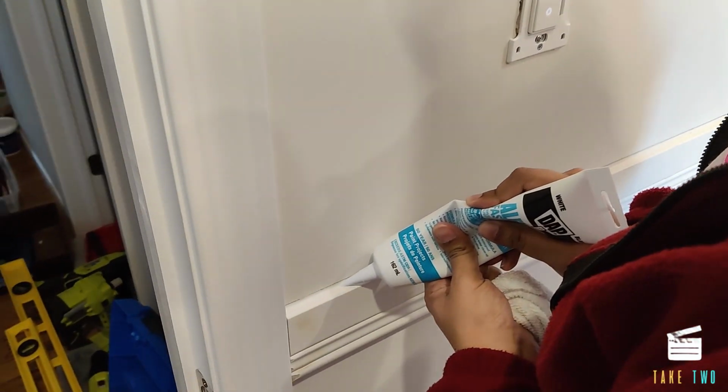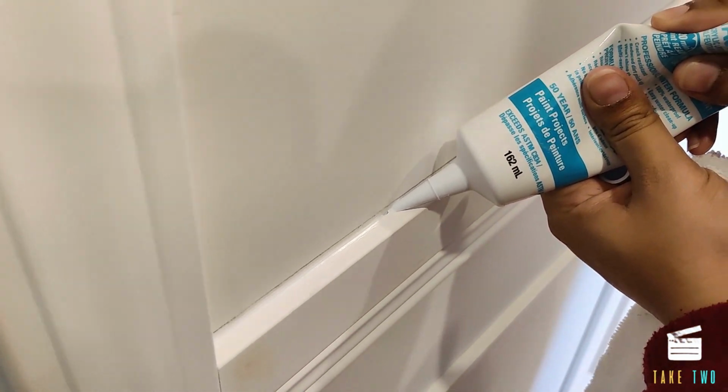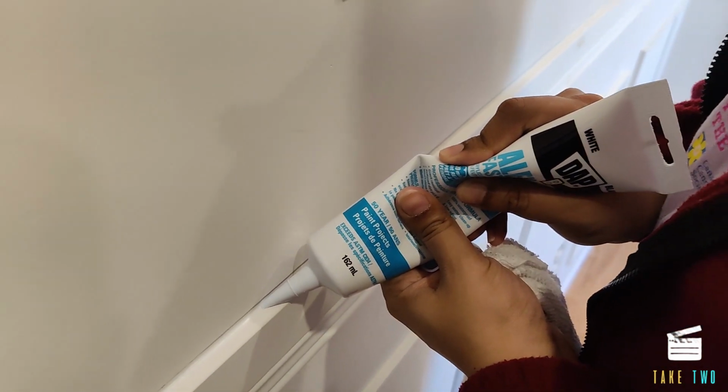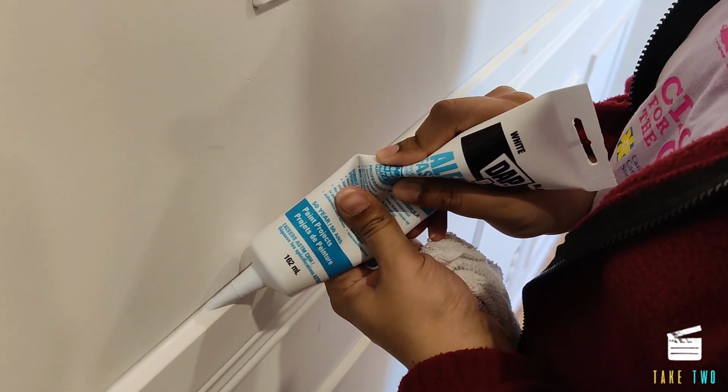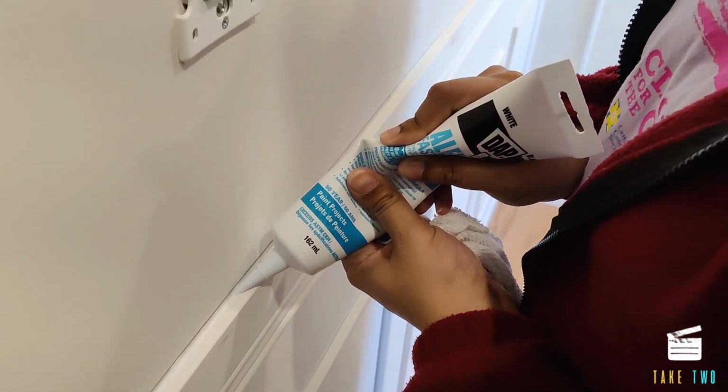We started with the caulking. Ankita is doing a good job so far, and the caulking we are using is Alex Fast Dry. Ankita is much more comfortable using the squeezy type of caulking rather than the caulking gun.